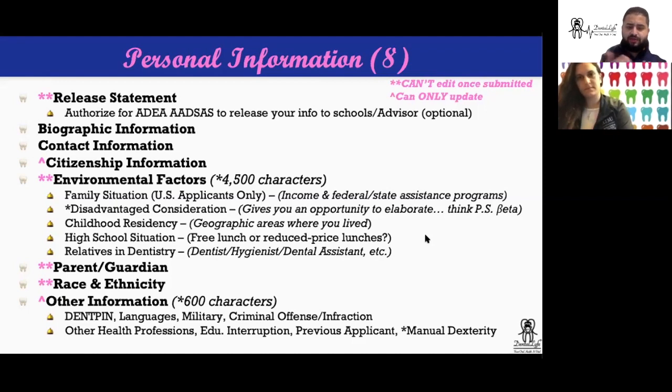And also in my case, I was a reapplicant. So previous applicant, I talked about how I was a previous applicant. And I think if you say yes to that, it has a box where you input all your schools that you applied to the previous cycle. The AADSAS portal likes to collect information for their own records, not per se to share with the school. So some of this stuff, I think they just want to know how many reapplicants are applying this cycle.